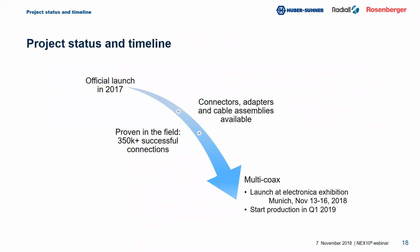Today, we are all actively producing the full standard product portfolio in production volumes, including connectors, adapters, cables, as well as some microwave components. NEX10 is a proven product. It is gaining a tremendous amount of traction within service providers, OEMs, filter, and antenna manufacturers. Since the launch, we have collectively implemented over 350,000 discrete connections. I want to be clear that it's not with the multi-coax yet. Those are all discrete connections, as well as multiple design wins that are not reflected in the numbers today, which, considering that 5G hasn't really officially rolled out in huge volumes yet, are pretty substantial numbers, we think.